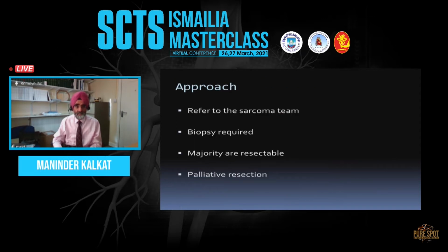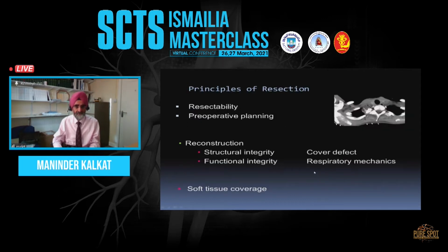The majority of them should be coming to you from the multidisciplinary team dealing with sarcomas. The ones which come to you directly should again be referred to that team, because it is quite specialized treatment. The majority of them, or I would say all of them, will require a biopsy unless you can excise a small tumor completely with adequate margins. And as I said, unless they have metastasized, they are resectable. Very rarely we will undertake resection for palliative reasons if the tumor is large and fungating and causing quality of life issues.